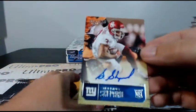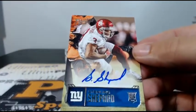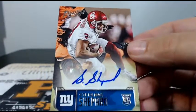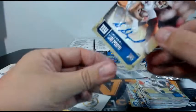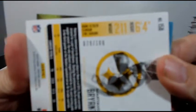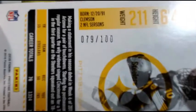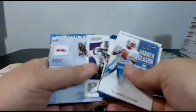We have another Sterling Shepard. This one's going out. This is the standard auto going out to the Giants. New York is Edmund P. Congratulations, Edmund. That's your now second auto of him. And then for the Pittsburgh Steelers, numbered 79 out of 100, Martavis Bryant. Extra point insert, parallel.